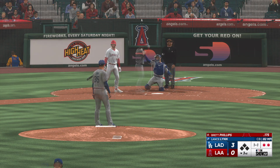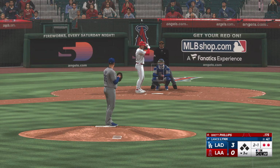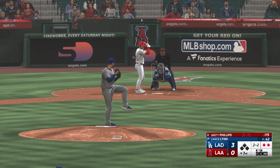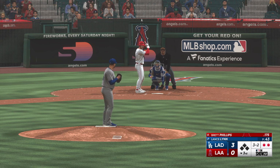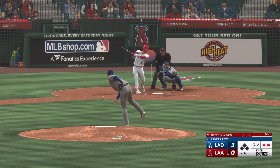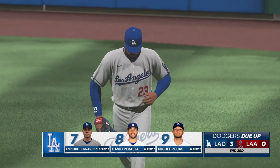Next one misses, and now it's even 1-1. Just missed. The 2-1. And that one wrapped foul. A little bit high. Full count 3-2. Well struck to right field. And caught on the warning track. Not quite enough behind that one. Angels go down 1-2-3. They trail it here 3-0.